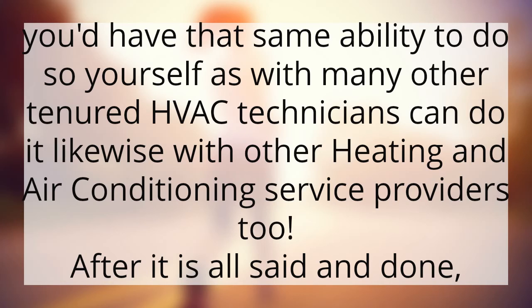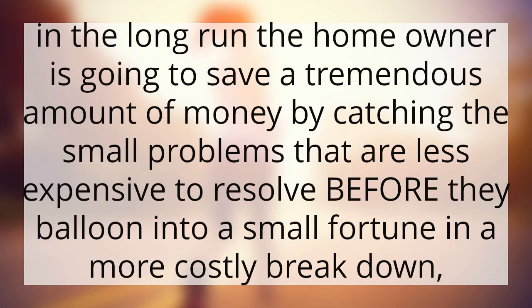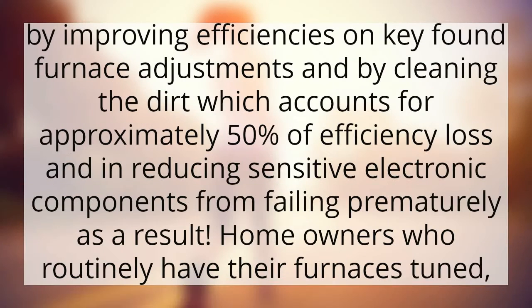After it is all said and done, whether a homeowner calls one reputable licensed and insured heating and cooling professional on an annual basis or the next, in the long run the homeowner is going to save a tremendous amount of money by catching the small problems that are less expensive to resolve before they balloon into a small fortune in a more costly breakdown, by improving efficiencies on key furnace adjustments, by cleaning the dirt, which accounts for approximately 50% of efficiency loss, and by reducing sensitive electronic components from failing prematurely as a result.